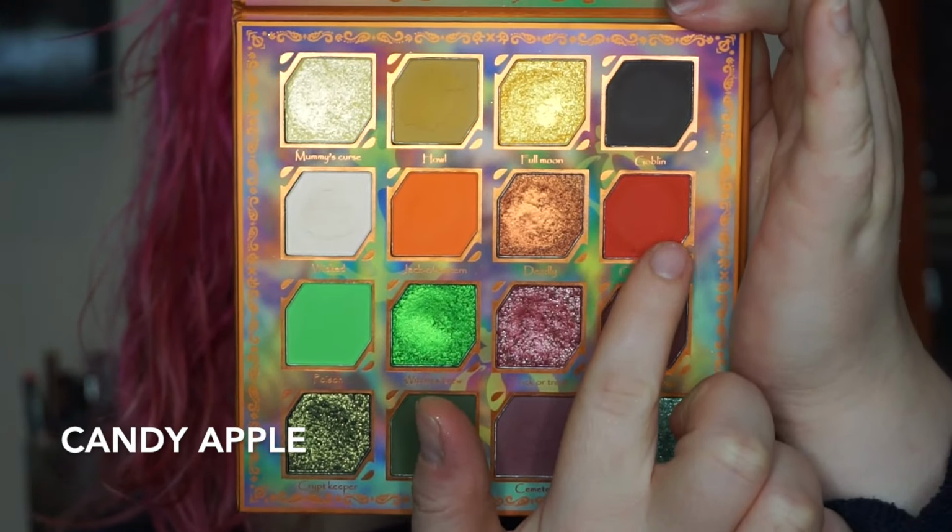Next up, we have the shade Candy Apple, which Oden's Eye describes as being a matte brick red, which I think is accurate. It leans slightly more on the orange red side, but I don't mind that at all, and it's a really, really beautiful, easy to use shade.